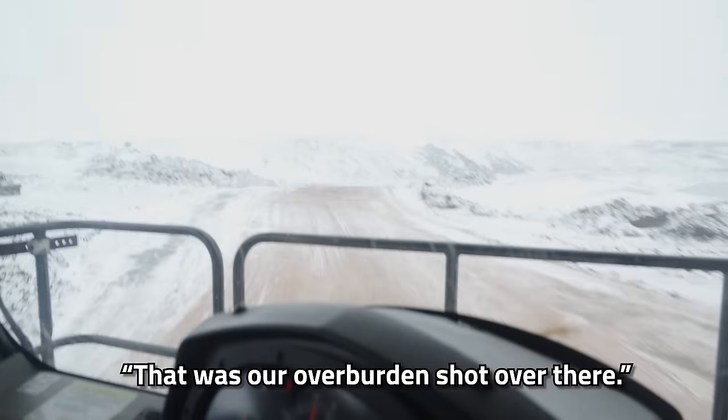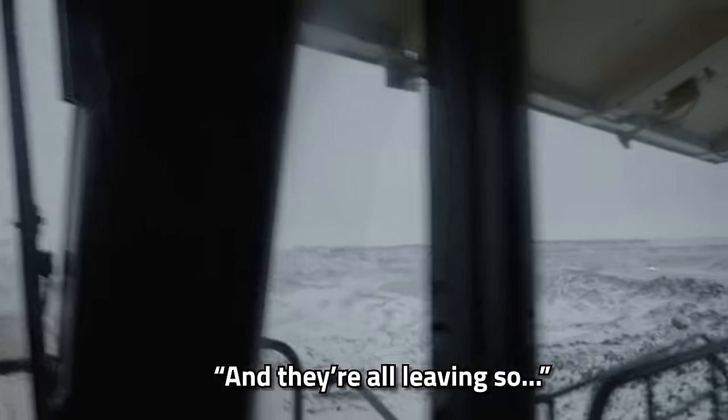That was our overburden shot over there. And they're all leaving, so.